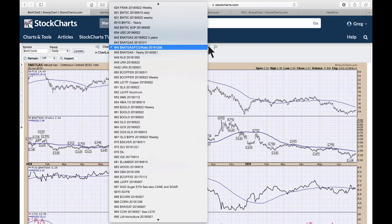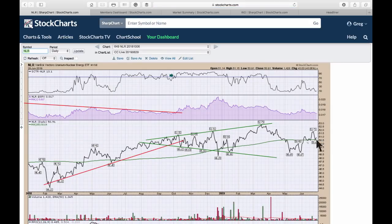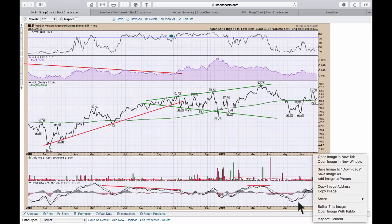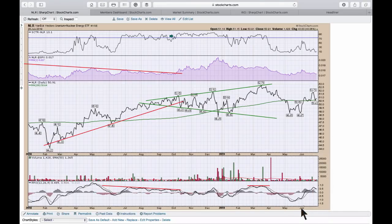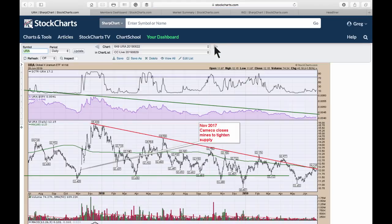Okay, let's move on here to nuclear. So the nuclear power production, again, not really a fan of this. I think the utilities are very extended. This looks like it wants to roll over here on the PPO on the daily chart. The chart I'm more interested in is the uranium chart. The uranium production. You can see we're right on this trend line, and it was also part of the discussions this week with the US and Canada talking about uranium supply. So keep watching this area for something.